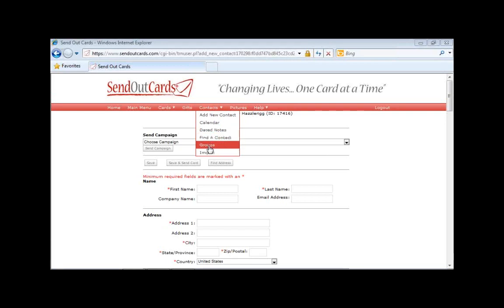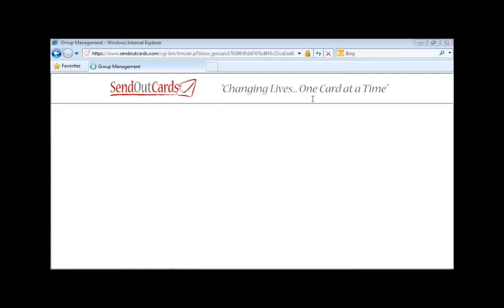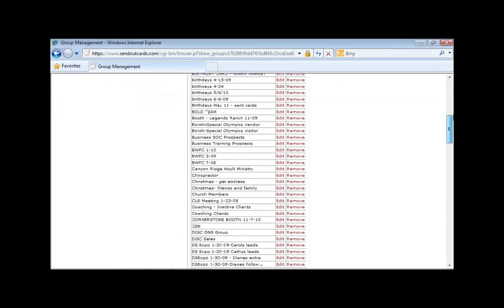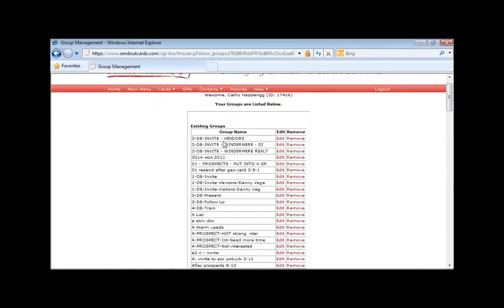Groups. Here's where you can set up groups so that if you want to have a group for your prospects, a group for your buyers, a group for your sellers, you can set up as many groups as you want and put people into multiple groups, just like you can in Outlook.